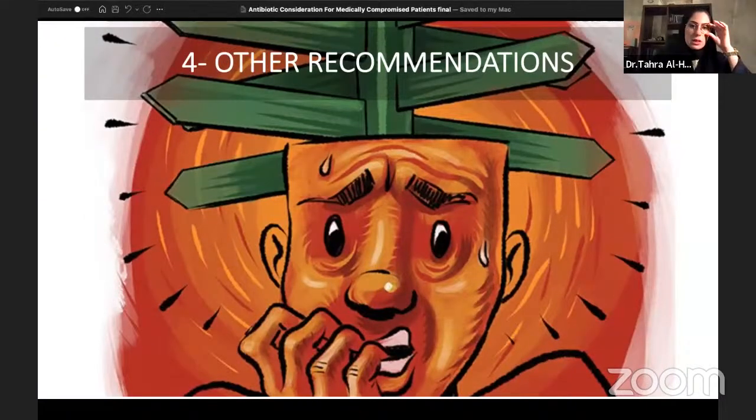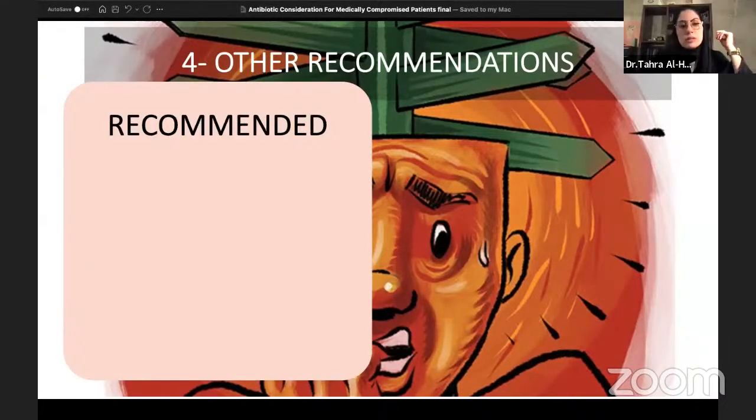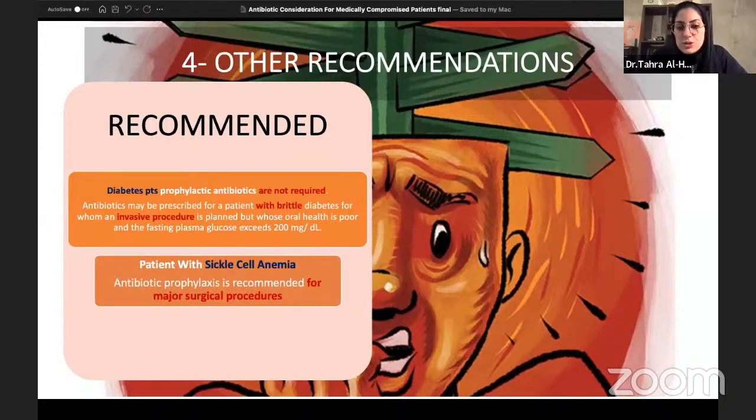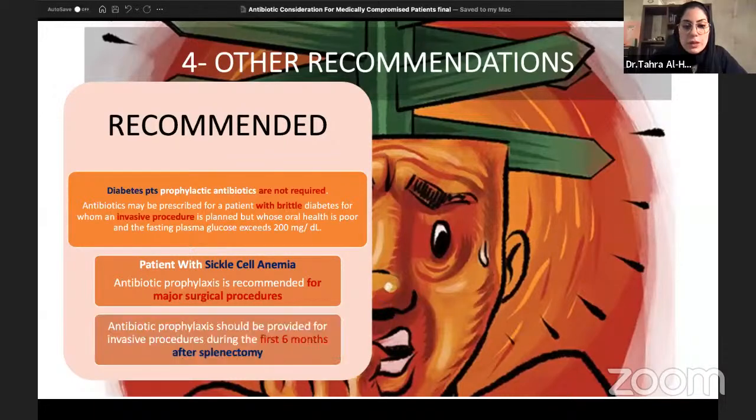Other cases that could come to mind, or that could visit you in the clinic, are diabetic patients. Usually we don't need to give them antibiotics, but we have a lot of cases that come with brittle diabetes, and we need to perform invasive dental procedures. They usually have very poor oral hygiene. In these cases, we should give them antibiotic prophylaxis. As we said in the question, sickle cell anemia, especially if they are undergoing a major surgical procedure. Patients with splenectomy, especially in the first 6 months, should have antibiotic prophylaxis.